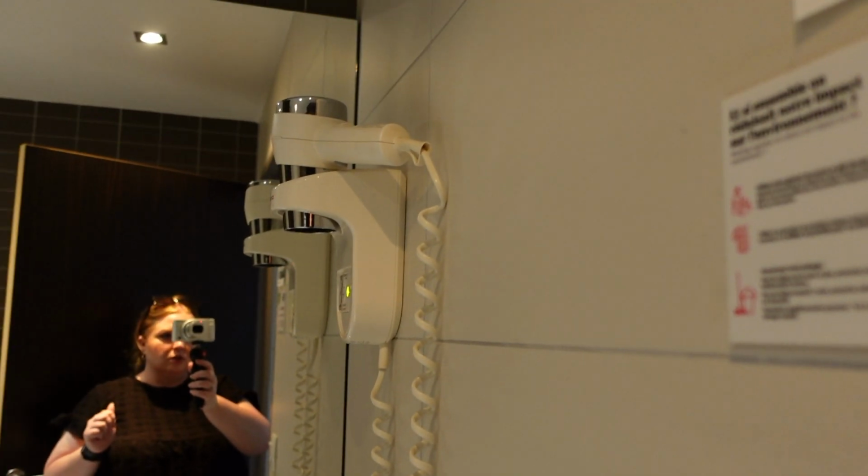So theoretically, if you had a long cord, you could do your hair in the bathroom. And then the shaver outlet with the hair dryer here. But like I said, my fan didn't work. I never went and complained about it. I guess I'll show you that.